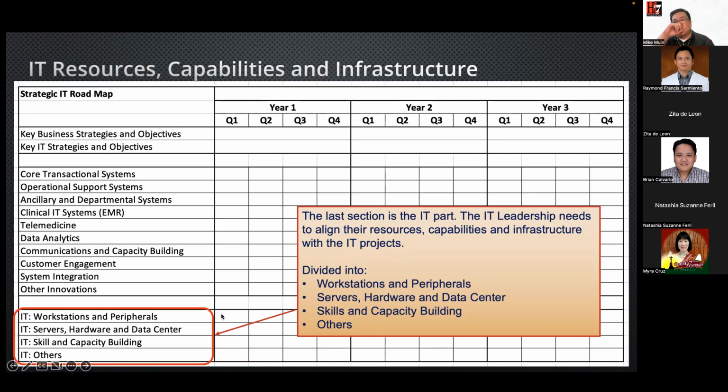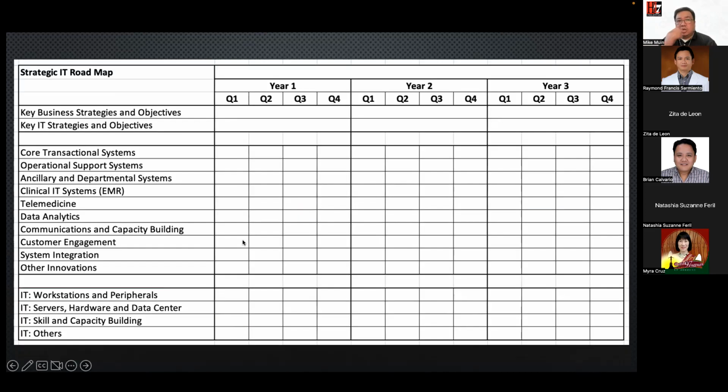So this is just part. It completes the framework in a sense that if you're the IT manager, I look at the different plans, and then I put a plan na, oh, I need a server here, I need a data center here, I need, okay? So that's it.